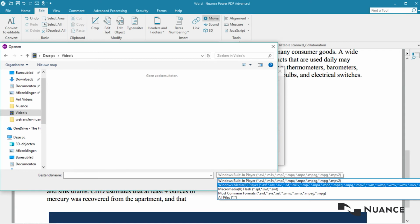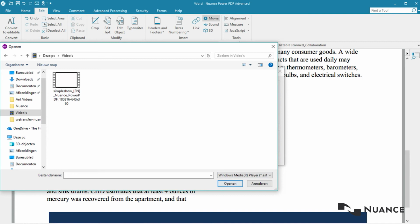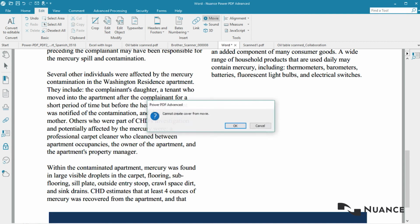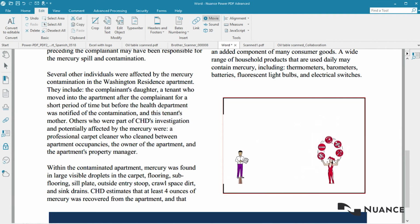As you can see, we have many formats available. I'll choose here the one that includes MP4. There you go. And I have my files right here. I'll click OK. I won't create the cover now. And as soon as I now click, the video will now start playing into Power PDF.